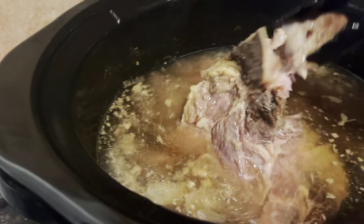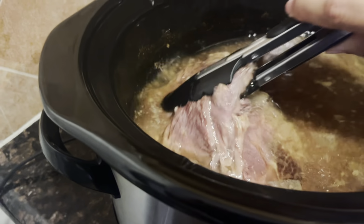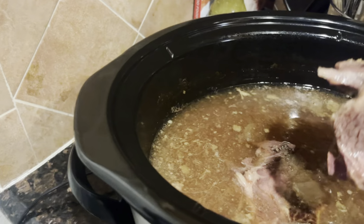I could drink that stock, which is why you'll see in a moment I reserve it. I pull all the meat out. I get rid of the bones. I could have saved them to make stock, but I didn't feel like it.